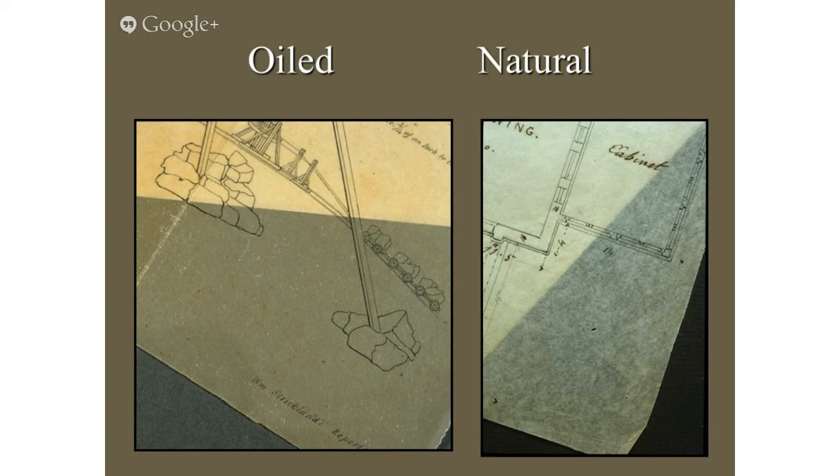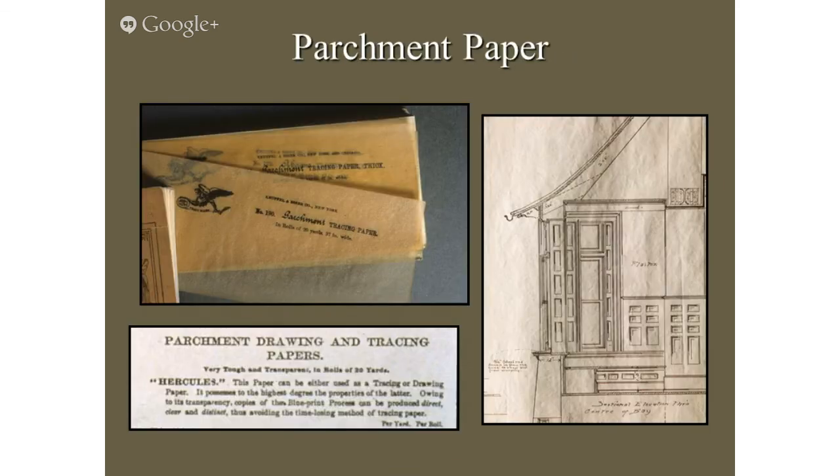And here is sort of a typical comparison of a thin, well-oiled paper and of a natural paper. Now, as my class knows, it's not always this simple to tell them apart, but it's nice to start with a clear comparison before we get more complicated. The final variety that we'll look at is parchment paper.